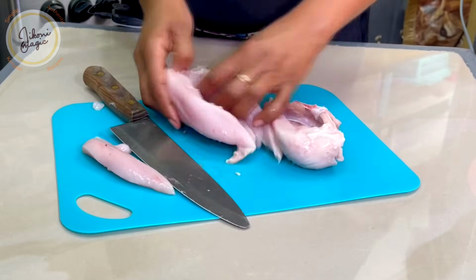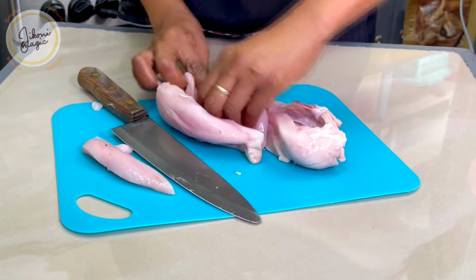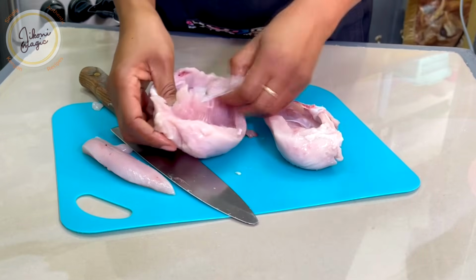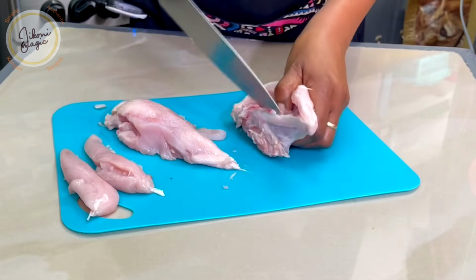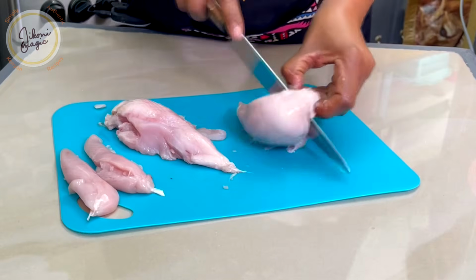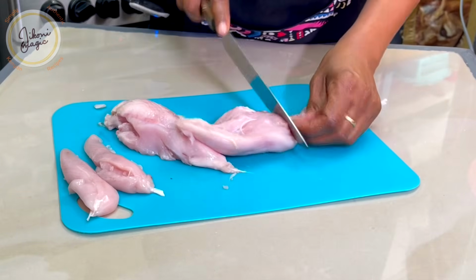I'll also be removing the chicken tenders because let me tell you, these things are super duper expensive. I collect them in a Ziploc bag that I keep in the freezer. When I have enough accumulated, I make chicken fingers with them, in case anyone was wondering what I do with these things that I'm pulling out.